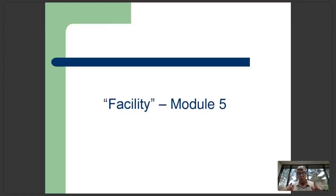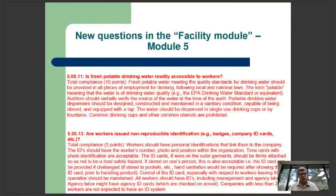The old GMP, module 2 GMP section in version 2.1-2C. New questions. 505.11. Is fresh potable drinking water readily accessible to workers? Fresh potable water meeting the quality standard for drinking water, in this case in the United States, according to the EPA drinking water standard.